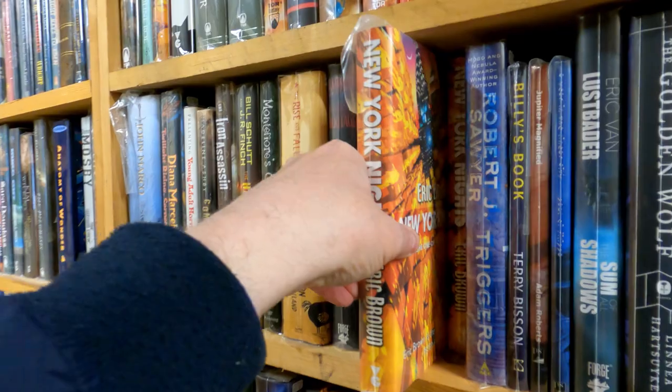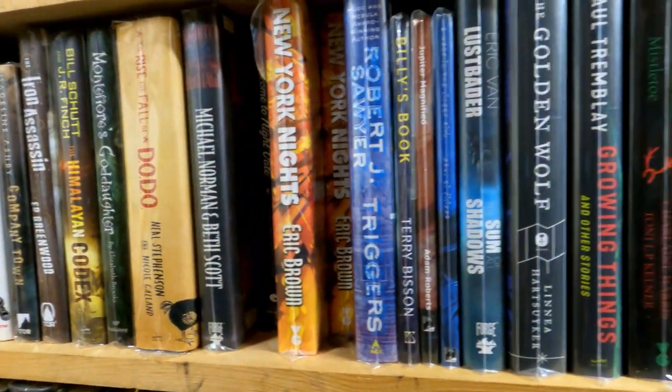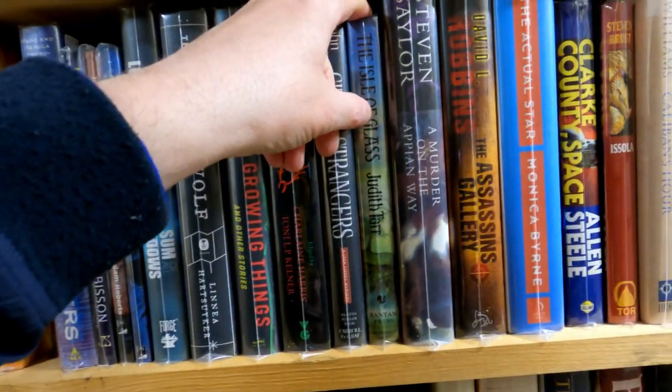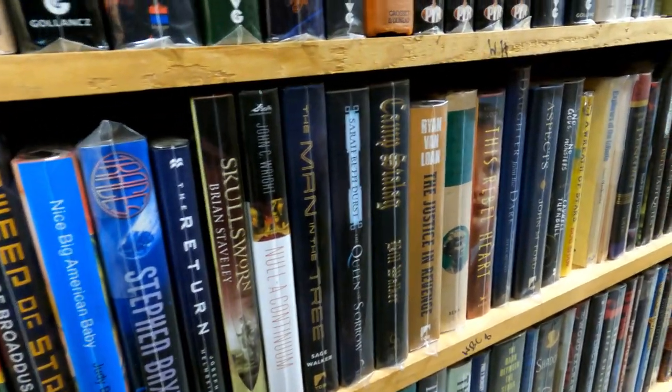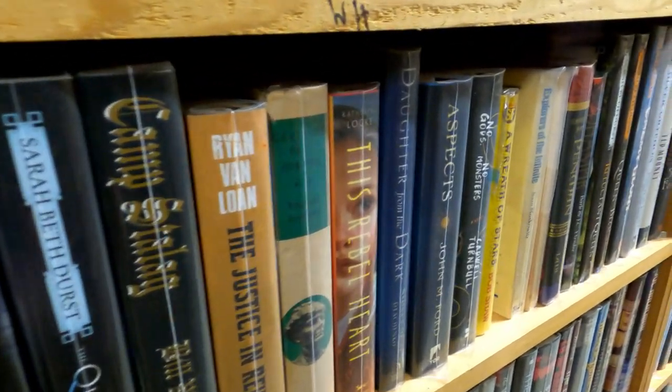I love the jacket of that Eric Brown. I've always found Eric quite a minor writer, enjoyable, but nothing earth shattering. But I do like that jacket. He's got about four copies of that. So maybe I'll pick one up off him one day.